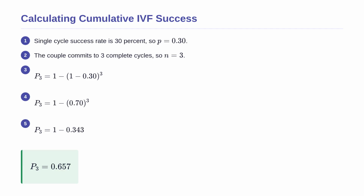A couple is starting IVF, and their doctor informs them that their chance of success for a single cycle is 30%. They want to know their overall chances if they commit to 3 complete cycles. We are given P equals 0.30 and N equals 3. We plug these into our cumulative probability formula.